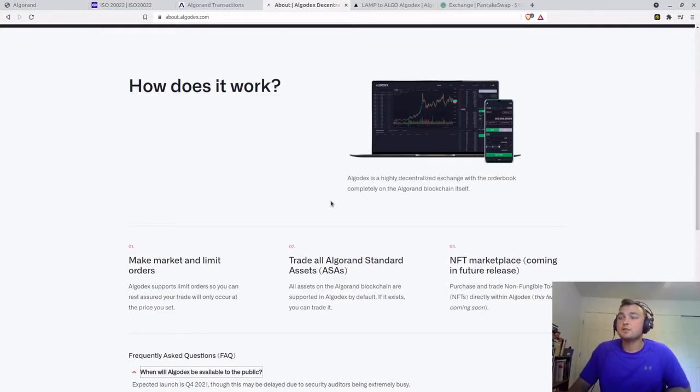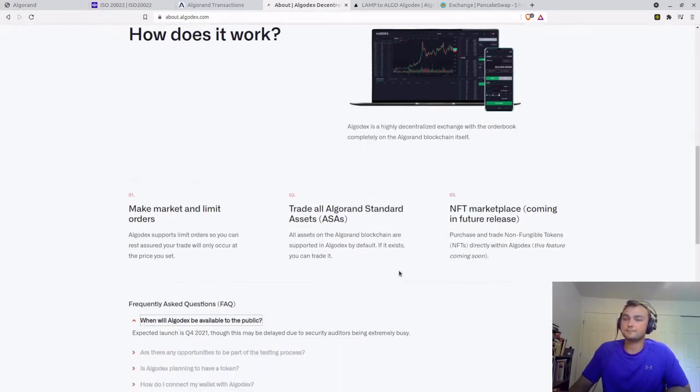Additionally, you're going to be able to trade all Algorand standard assets by default. Think of those as your ERC20 tokens. Any tokens created on the Ethereum blockchain, this is the Algorand version of that. So by default, all ASA, Algorand standard assets, are going to be supported by this exchange. And in the future, we're looking at an NFT marketplace for this exchange.